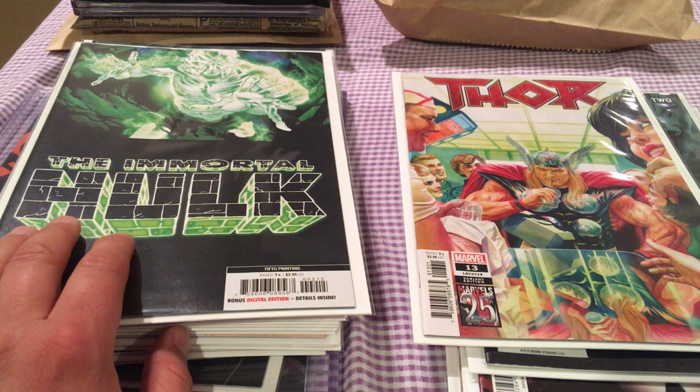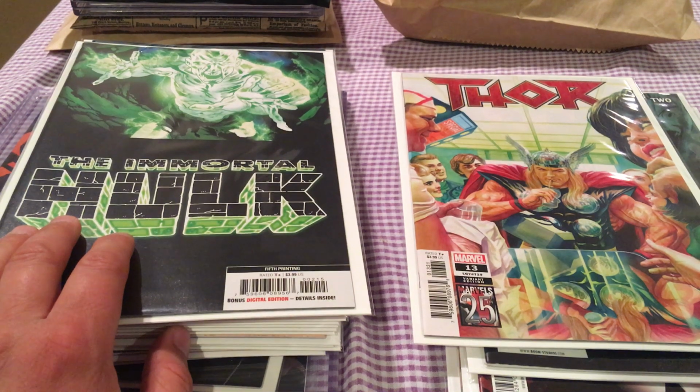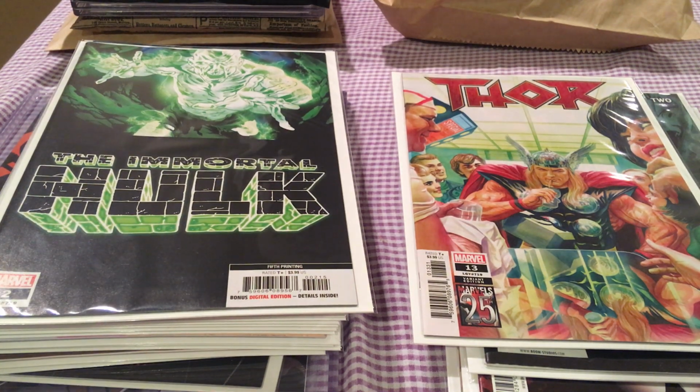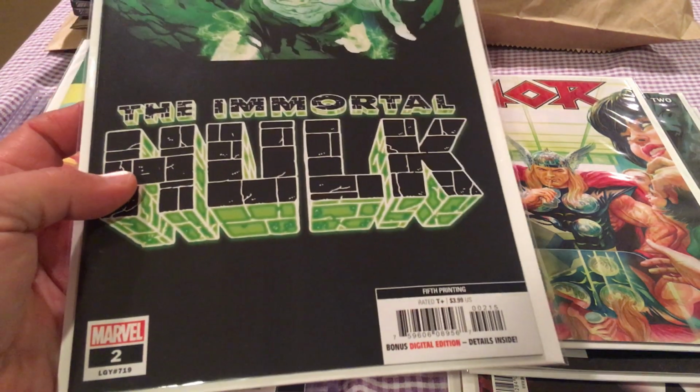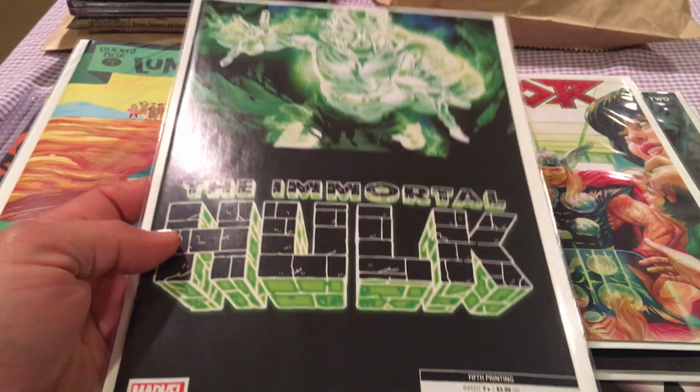But I did pick it up. It was simply, mainly for me, a cover buy, because that Alex Ross cover was just really, really nice. Oh, it is the 25th anniversary of the limited series Marvels. This was Immortal Hulk number 2, 5th printing.